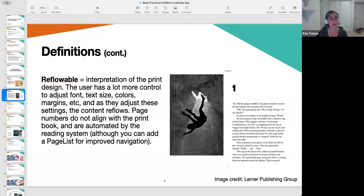So choosing fixed layout over reflowable layout can be kind of a contentious topic in many areas of publishing, where fixed layout formats can sometimes be produced when a reflowable format is a better fit. Sometimes it can be seen as a way to cut corners, and it can be avoided by people who are more comfortable producing reflowable ebooks in their day-to-day. But in children's books, there is a real use case for fixed layout ebooks.